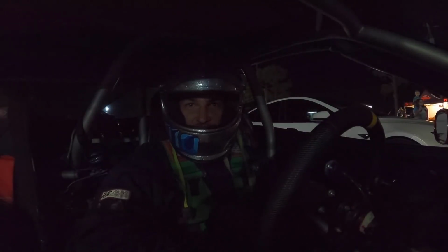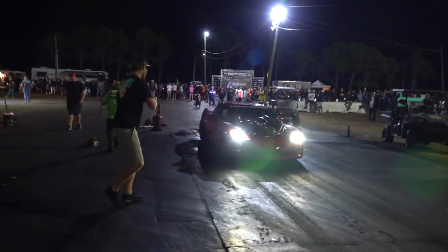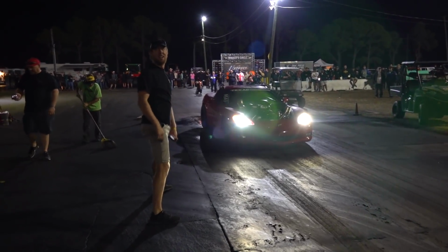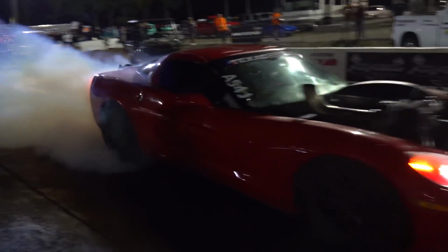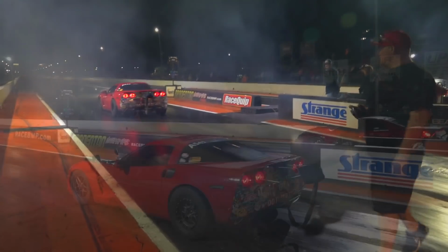We are back, finally, to try and get our 8.50 pass at Ruby. We got Ruby and the Tooth Doctor heads up again. Let's go, Ruby. Simmer down, simmer down. That's some good track prep. That's gonna bring his intake air temps to the optimal temperature to go 8.501. Exactly what the plan was.